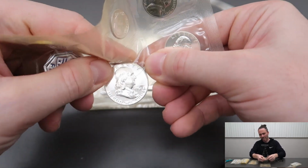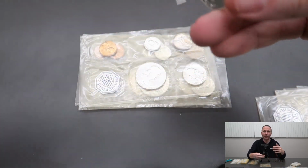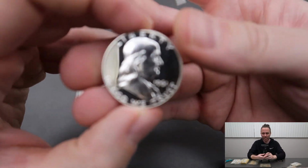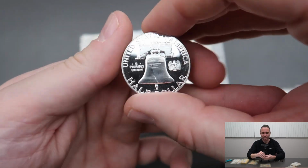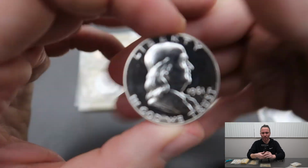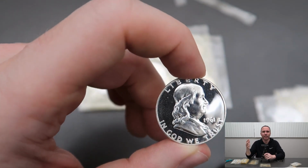So you've probably heard me say before that you can't really see if it's deep cameo through the cello. I know that dealers told me that for a number of years, and I just thought, man, you're crazy. I can see it. But what I've learned since is there are sometimes you can see it. Sometimes it's as plain as day. You're looking through the cello and it's like, yep, there's a deep cam.